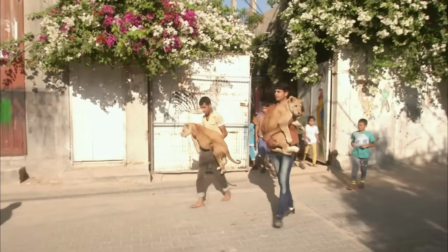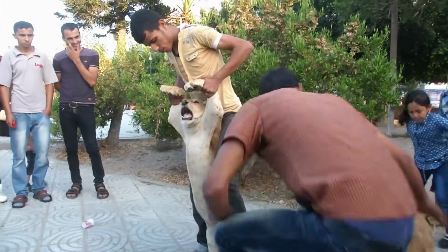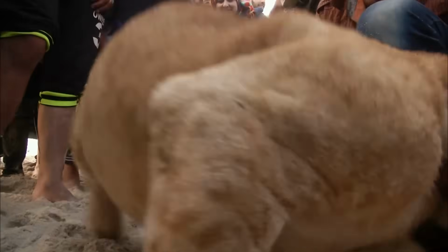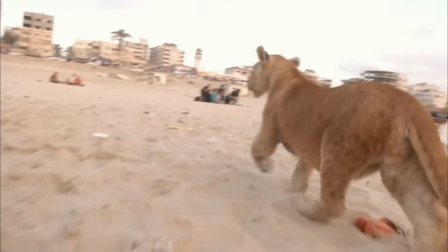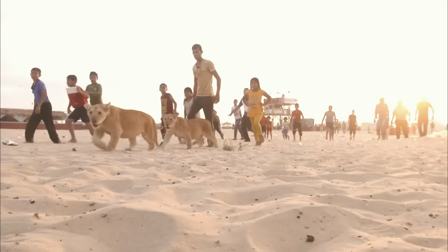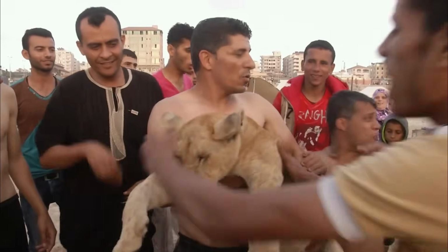3 months later, and the cubs have grown significantly. Now local celebrities, they're frequently paraded around the camp and surrounding areas. But as they're getting larger, it's clear their playful biting and games may soon become a problem. Concerned about the potential danger they pose to children in the camp, children's charity UNICEF has requested help from Four Paws.